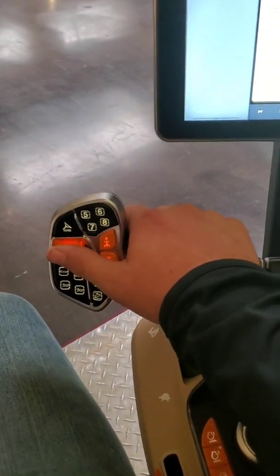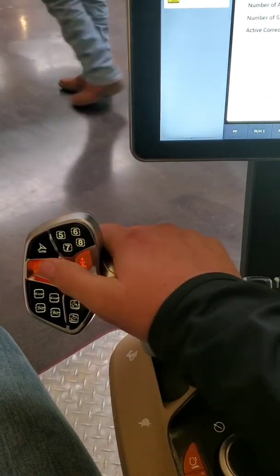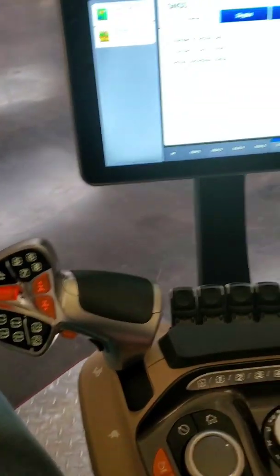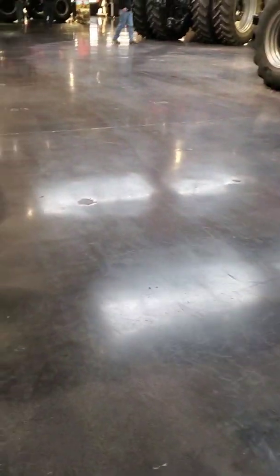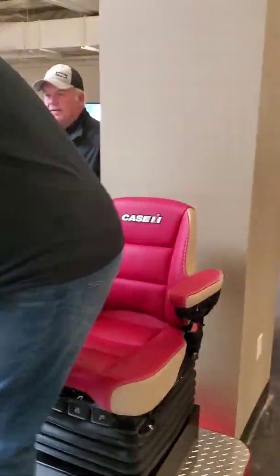I think this control is a little bit thumb happy. You gotta reach your thumb out there for whatever you wanna do, it seems like. We don't have any tractors like this yet, but eventually we'll probably get there. Yeah, you can actually sit down in there and play with it a little bit.